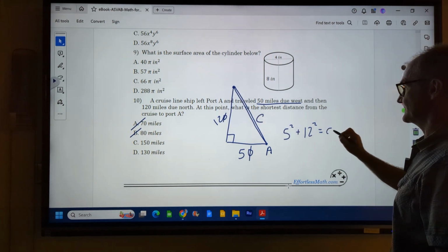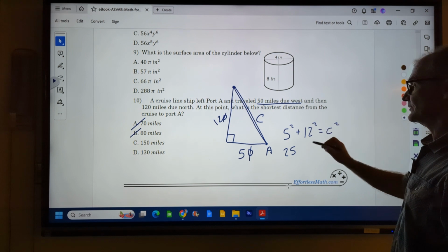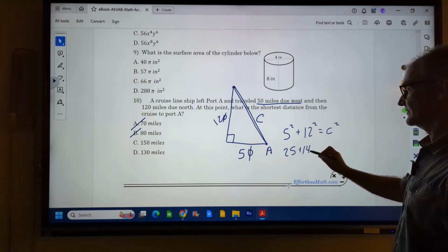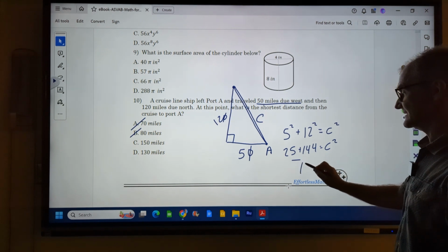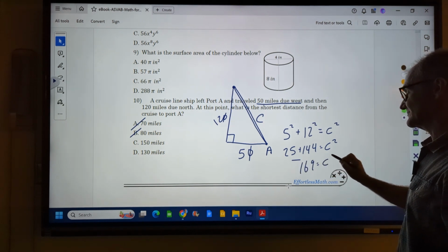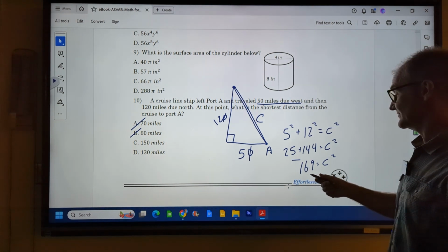We'll call it c. 5 squared, 25. 12 squared, 144. Equals c squared. Add these together, 169 equals c squared. I don't know if you remember this, but the square root of 169 is 13.